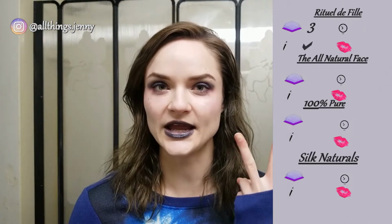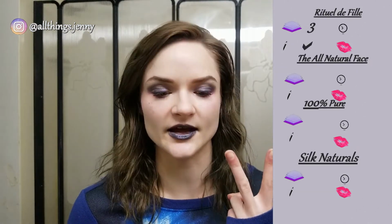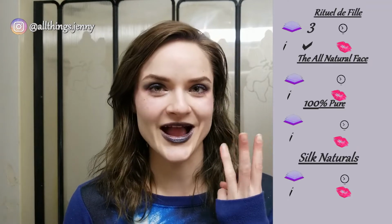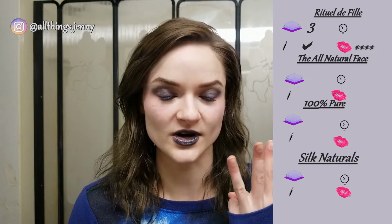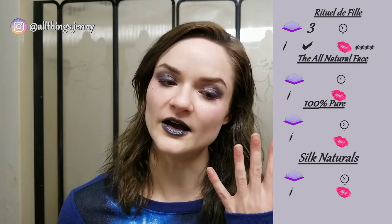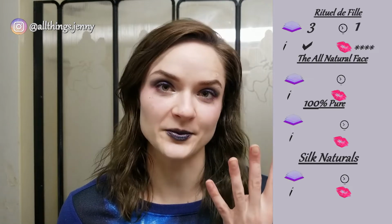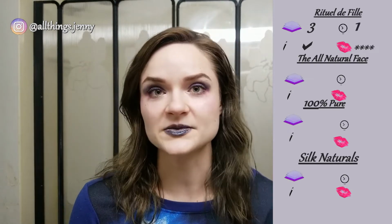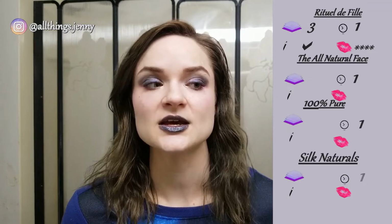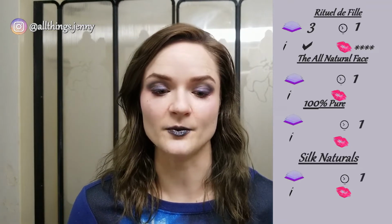It did require a lip brush to get a nice clean line, and I'm gonna give it a 4 out of 5 stars for a lip transfer. It was pretty good. And then it required 1 reapplication. Now, all of these lipsticks have required 1 application to get me through a full day and through like a major meal.